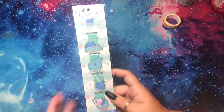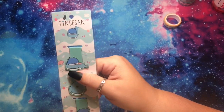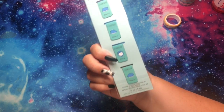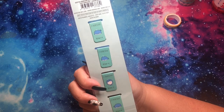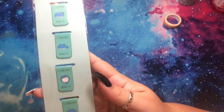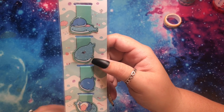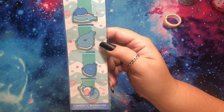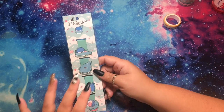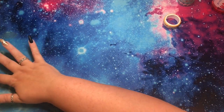I got this, which is that new character that I found, Jinbi-san the whale shark. These are magnetic bookmarks, so they're super cute, and I just like him a lot. Looks like he's from 2010, so he's newer than when I originally was into Sanrio, which makes sense. They had four different designs of his bookmarks, but I liked that one the best.